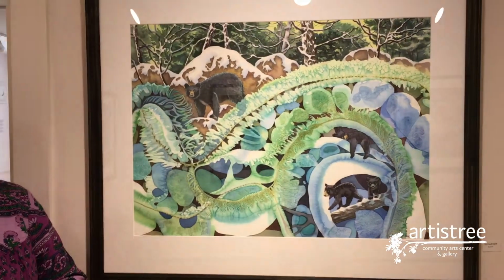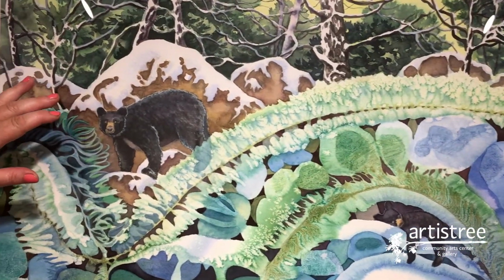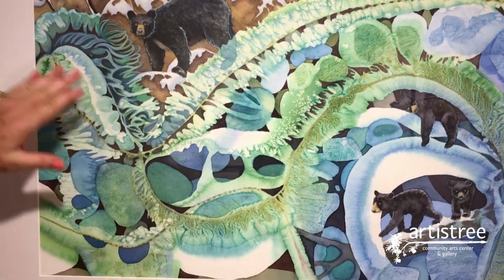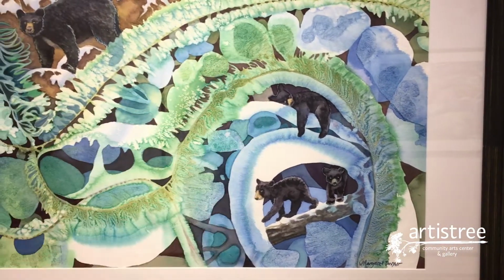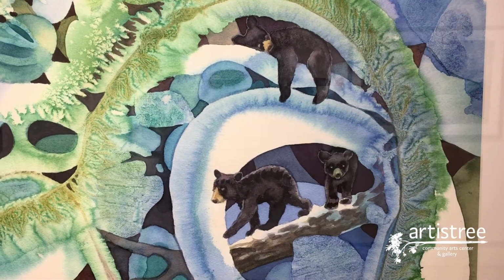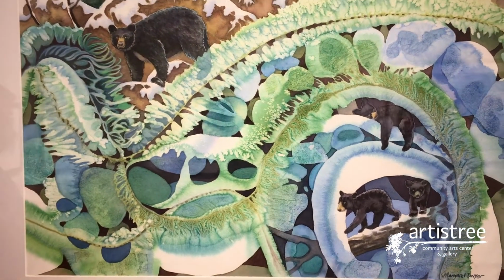This piece right here is called Spring Bears. And you'll see at the top of it, it's got this nice suggestion of realism, and spring out here is really winter still. So we still have snow on the rocks. But I went below the earth and did some experimental work here to get these impressions that would inspire my next move. And I kind of went into this vortex here and was very interested in putting something alive in there.